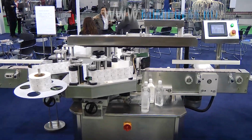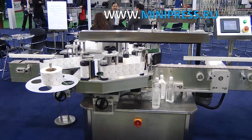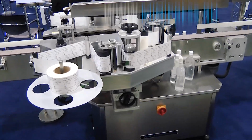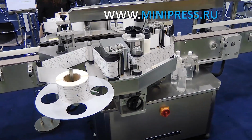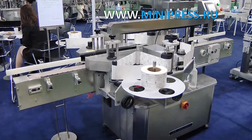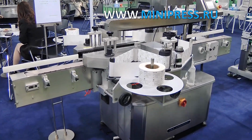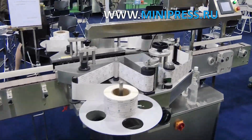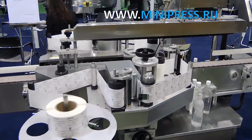My colleagues recommended 2 manufacturers in Germany. I found their data on the internet and sent them an email asking to select equipment according to my requirements. 2 days later I received a reply from one company saying that they had a labeling machine with the given specifications, but it was only suitable for penicillin bottles. Another company refused to work with us, as they don't work with CIS countries.